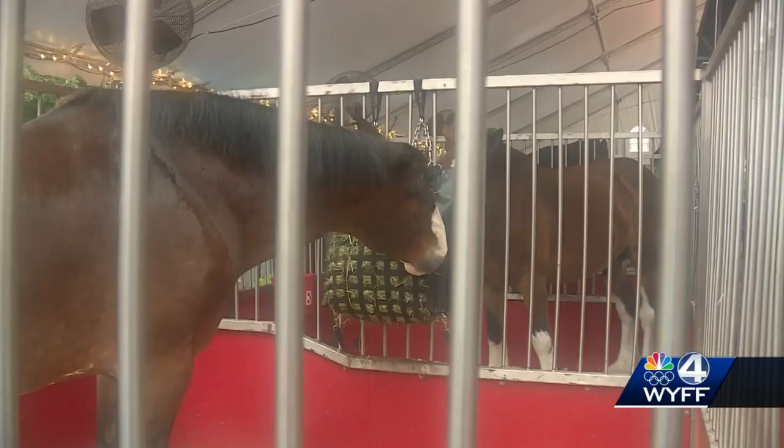Throughout the weekend, you may even see some of these stars taking a lap around town. If we are here in Greenville, South Carolina, our workout routine is going to be that we hand walk our horses for roughly 1 to 2 hours every single day. Our police like to give us a little escort through town, so if you see us, come give us a wave and say hey.